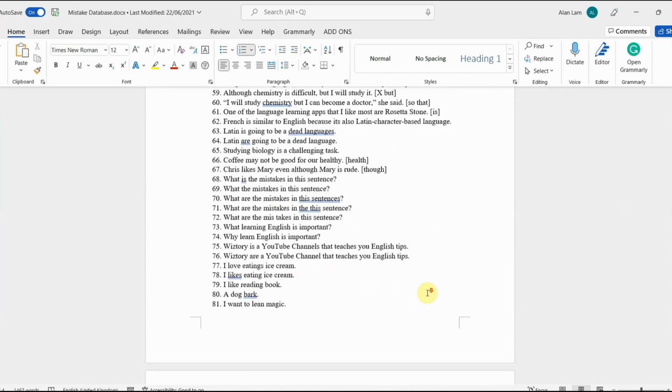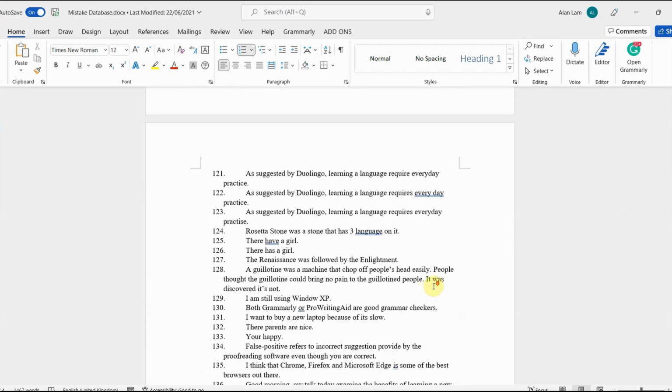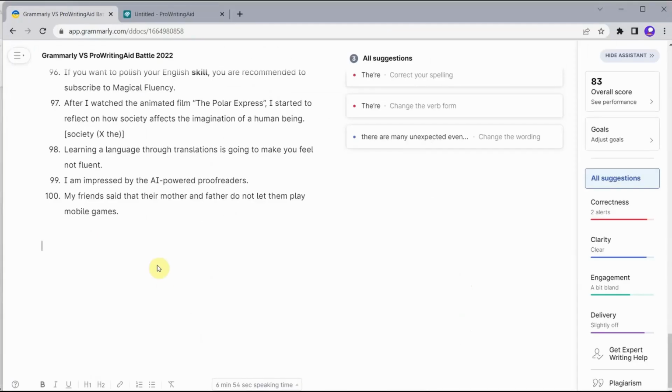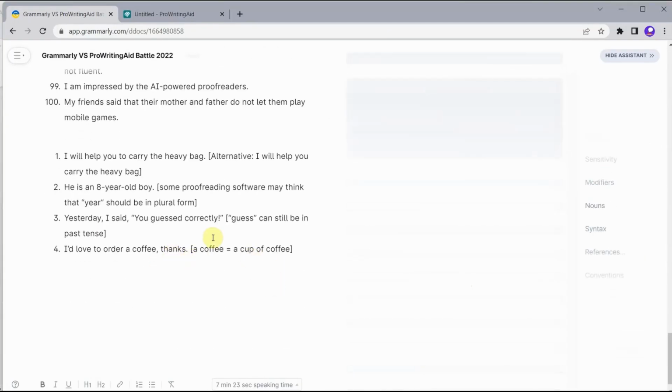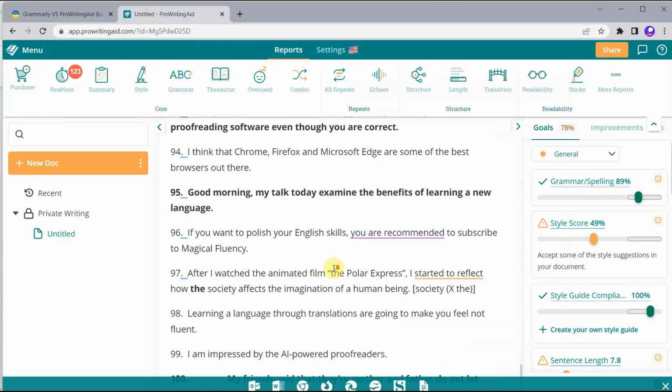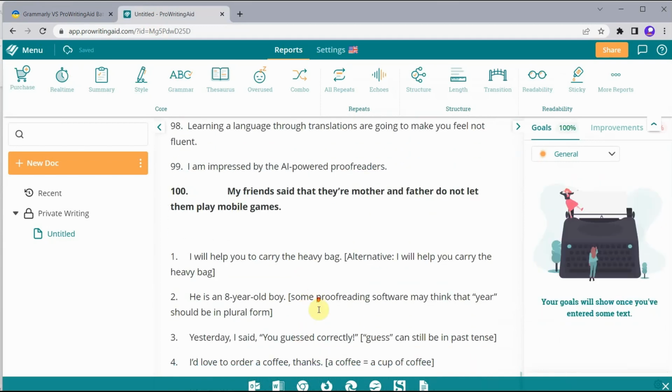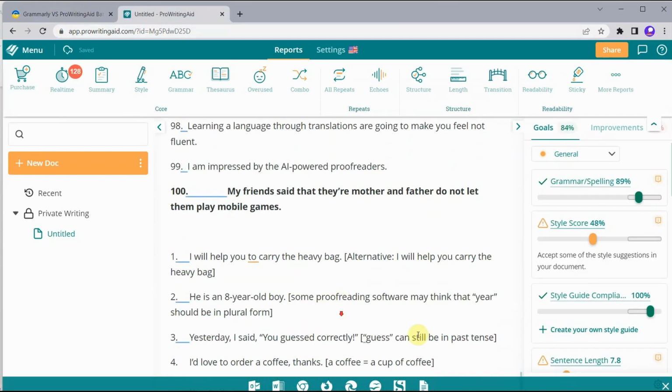And also, as we've mentioned, we need to do the false positive tests. Let me just find some, okay, maybe four of them. If it wrongly flags anything in these four sentences, then it's going to be bad. Now, I'm not sure what Grammarly did, but let me first have a look at ProWritingAid. Let's see if there are any.